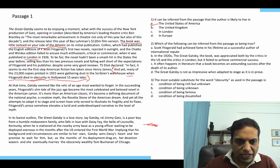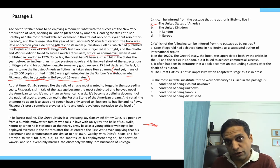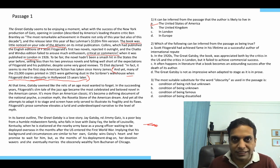And the Chatto and Windus edition failed to arouse much enthusiasm, critical or commercial. No, we do not have a scenario where a book flopped commercially but was a critical success. No, this did not get any major reaction, either critical or commercial. Therefore, A is wrong, B is wrong.